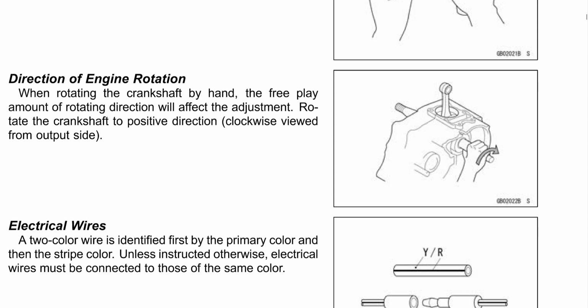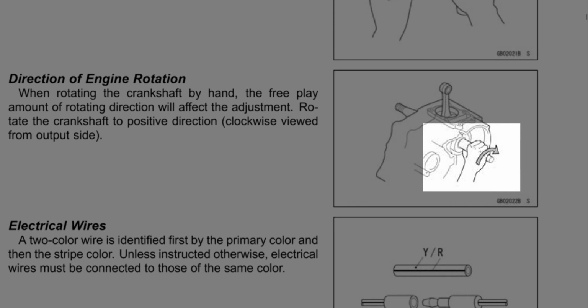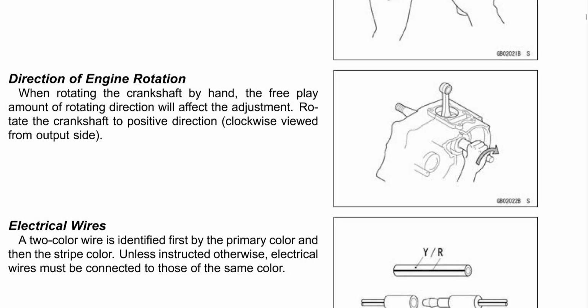Also, it says rotate the crankshaft to positive direction. What is positive? Well, obviously that probably means in the direction of normal engine rotation, but again, that's an ambiguous word. And it says clockwise viewed from output side, and I assume that that hand right there, which is obviously on the right side of the engine, is supposed to be the output side, but that's not the output side. I would assume that the output side would be on the left side of the bike.